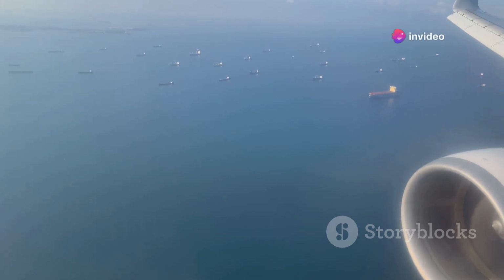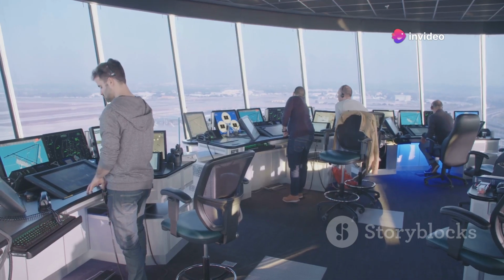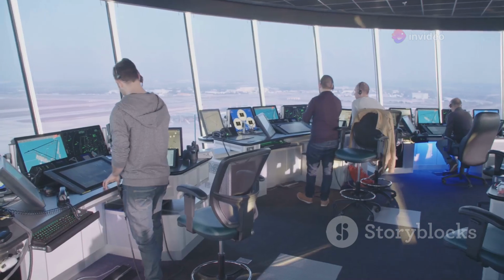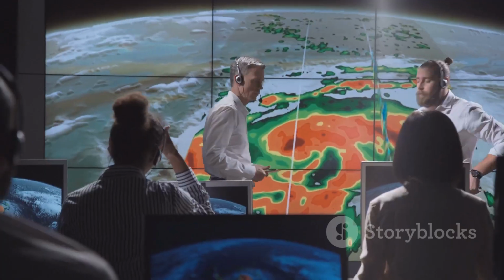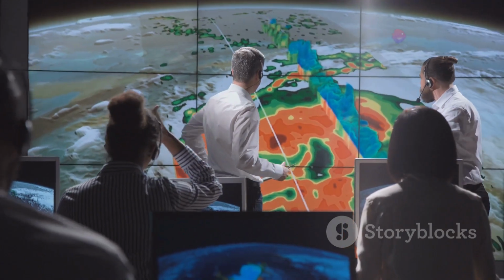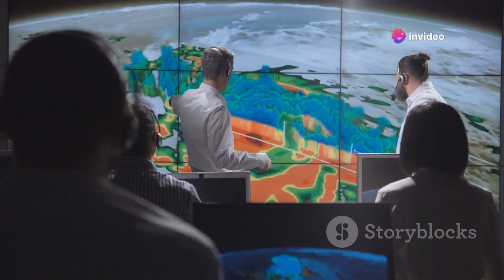The busiest air corridor in the world, the North Atlantic tracks, is a testament to the dynamic nature of air traffic management. These tracks, a series of parallel routes across the North Atlantic, are not fixed but rather adjusted twice a day to optimize flight paths based on wind conditions and traffic flow.